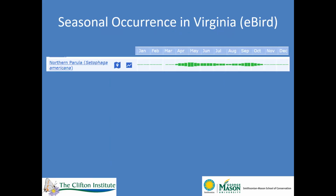Another way to look at the data are bar charts in eBird. For example, this is a northern parula. You can see that they are basically gone in the winter. They're very rare in the winter. They appear in the spring. They're breeding here in moderate numbers. Then they migrate back through in the fall, again in high numbers, and then they're gone in the winter.